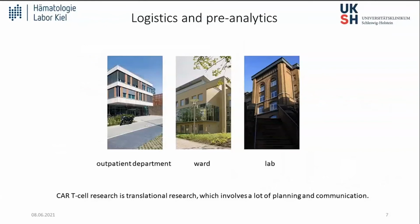Then they go to the ward where they have been treated with the lymphodepleting chemotherapy, and they receive the CAR T cells. They stay there until day 14 due to the caveat of acute toxicity before they are discharged and then are again in the outpatient department. That means at least you have to coordinate those two sites with the third site, which is the lab where most of the work is happening. And it really involves a lot of communication with all people being involved.